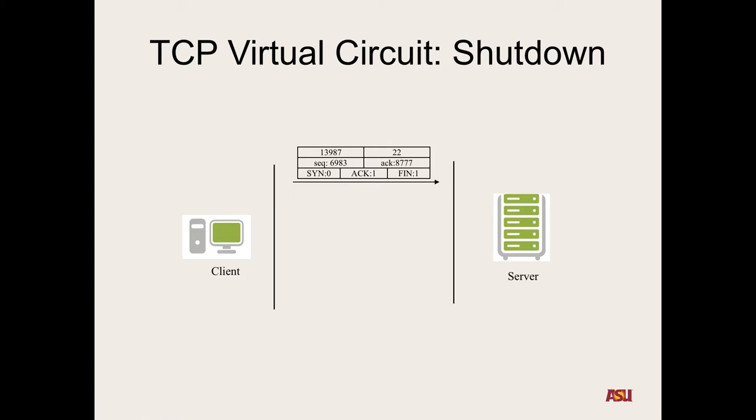The next expected byte, right? But we haven't sent any data here, right? But when the server replies back, it acts with an acknowledgement number that's one greater than the sequence number that the server sent us.